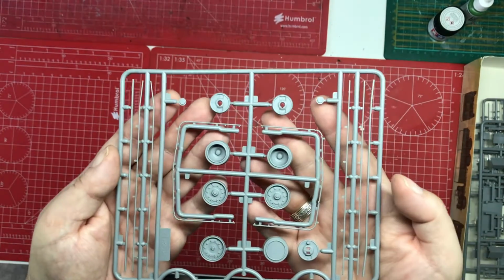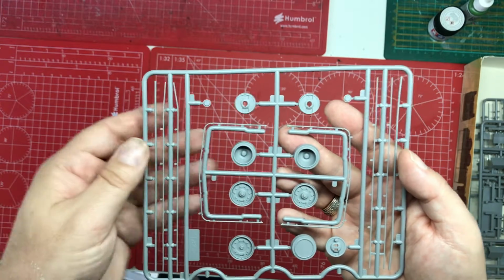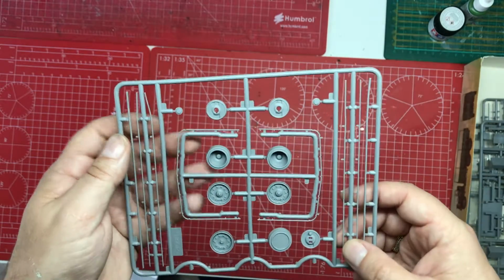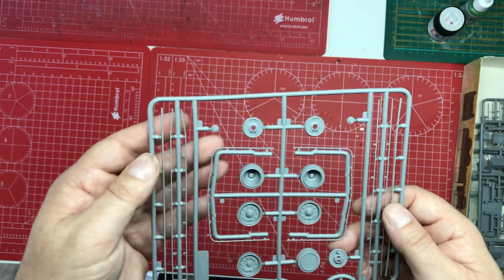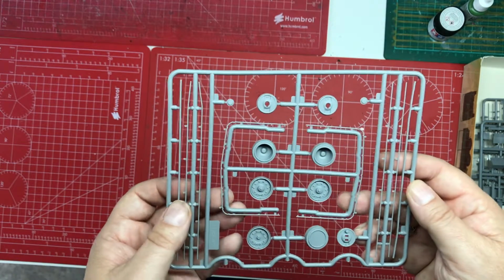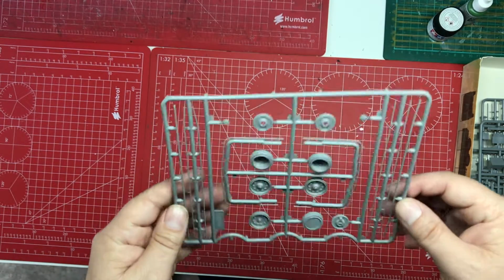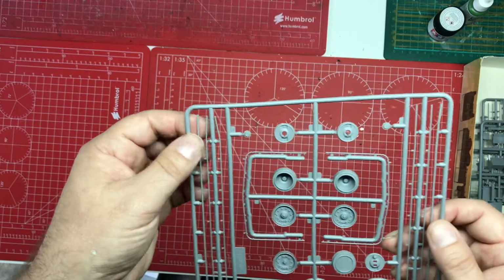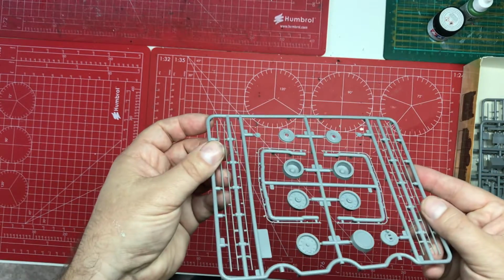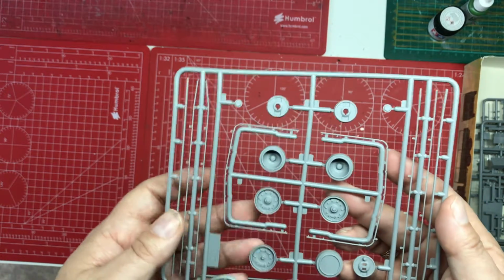Sprue D, we have two of these, and we've got parts for the cab, so we can see the frames there and then the rods that go over. Now some of mine are a bit bent and deformed. They're not so bad on the other one. This is probably the worst of the two. We might be able to replace that, because it is just plastic rod, with some brass or something, which will be infinitely stronger.